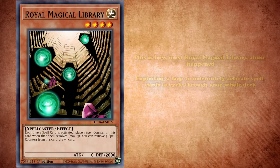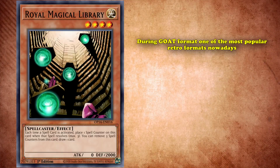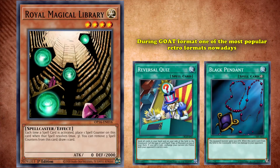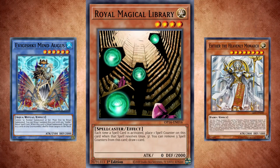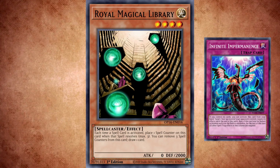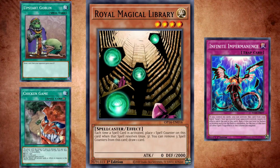their whole deck. Later on, during GOAT format, one of the most popular retro formats nowadays, this card would be the centerpiece of the Library FTK used with Reversal Quiz and Black Pendant to win the game instead. The card went on to be a contributing factor to Magical Explosion FTK, Gishki FTK, Monarch FTK, and others, before disappearing completely around 2017. The release of more hand traps and their popularity, as well as restrictions of multiple library enablers, made these kinds of strategies too unreliable.